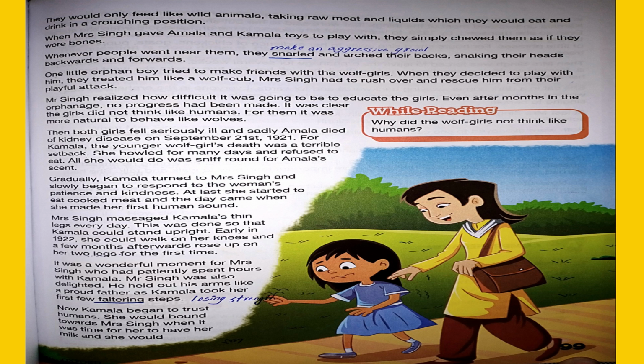Mr. Singh realized how difficult it was going to be to educate the girls. Even after months in the orphanage, no progress had been made. It was clear the girls did not think like humans. For them, it was more natural to behave like wolves. Then both girls fell seriously ill, and sadly Amla died of kidney disease on September 21st, 1921.